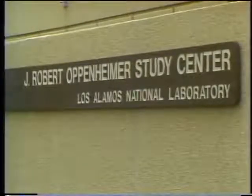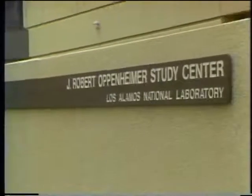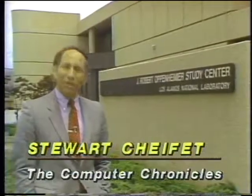When J. Robert Oppenheimer first came here to Los Alamos, New Mexico in the 1940s to work on the Trinity nuclear device, all he had to work with was a mechanical calculator that worked at a speed of 1 arithmetic operation per second. Well, today's scientists at the Los Alamos National Labs have supercomputers that run at speeds of 800 million operations per second. In fact, there are probably more supercomputers here at Los Alamos than anywhere else in the world.